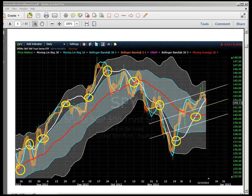Okay, so that's everything I wanted to show on that particular chart. In summary, I would just say know where the 30-period regression line is with respect to the river and to the Bollinger Band mean, and watch for those crossovers to see what's going on. And also, I like freestockcharts.com. It looks like a really powerful package.